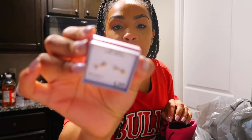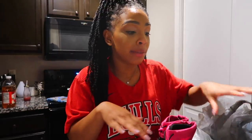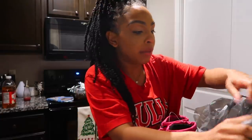I did get Summer some earrings. These are the earrings that I like because they have the screw back. I recommend those for any kids. Get the screw back. Skylar has had her earrings in for probably like a year and a half, and I've never had to change them. I might take them out to clean them, but other than that, her earrings never come out.